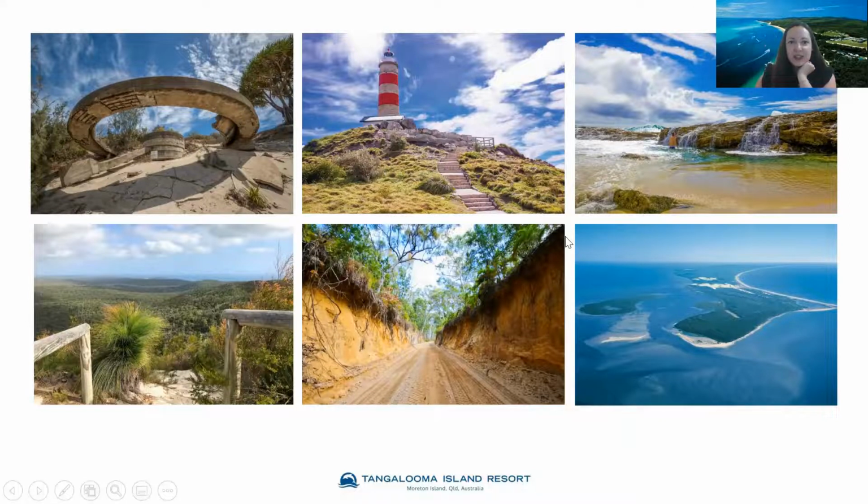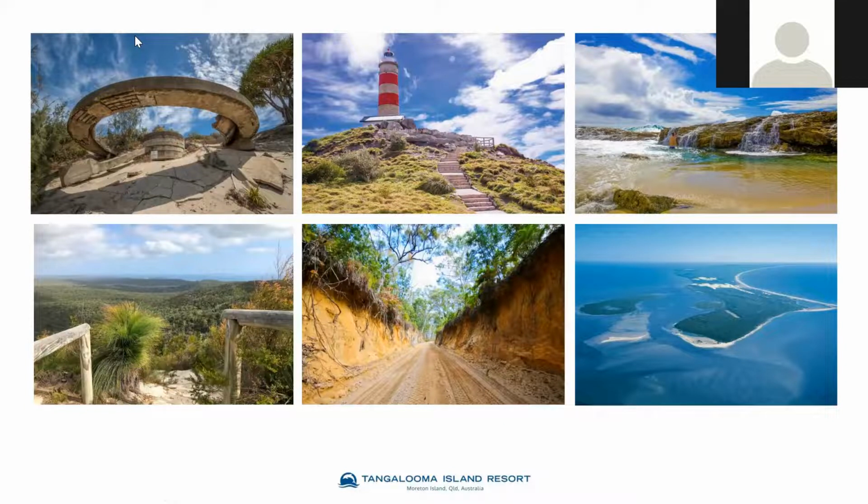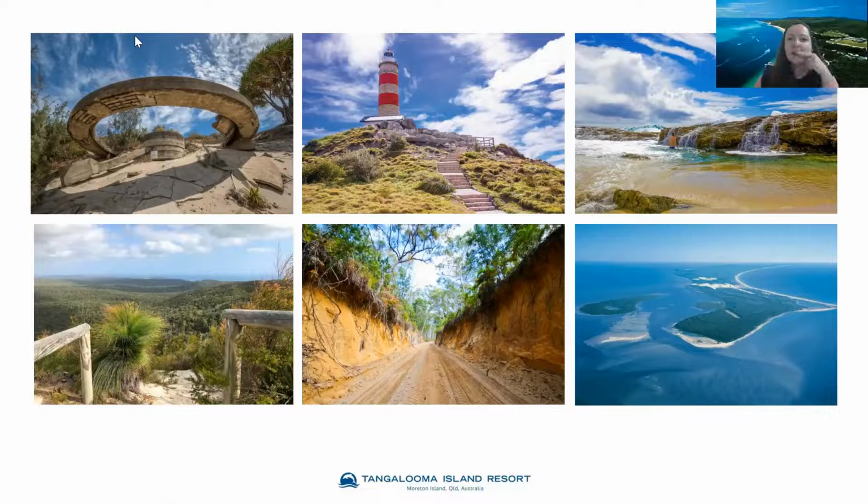Just a second. Right, I think that should be displaying. So Tangalooma Island Resort. Can you see it actually, Matt? Can you see this? No, we can't see that yet. No, hold on. There we go. What about now? Yeah, we can see that.